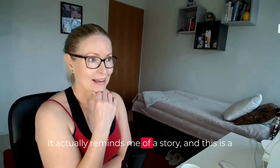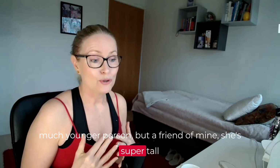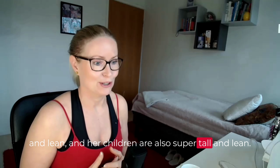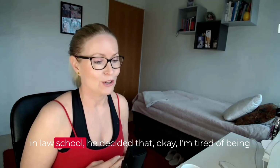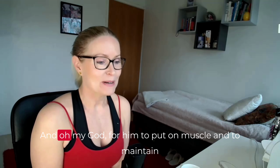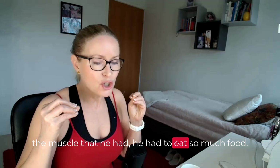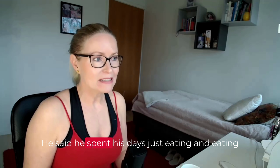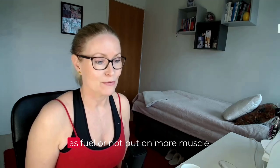It actually reminds me of a story. And this was a much younger person, but a friend of mine, she's super tall and lean, and her children are also super tall and lean. She has 2 sons, and the oldest one, when he was in law school, decided, okay, I'm tired of being this beanpole and I want to put on muscle. And oh my God, for him to put on muscle and to maintain the muscle that he had, he had to eat so much food. He said he spent his days just eating and eating, because if he wasn't eating enough, his body would, of course, use his muscle as fuel or not put on more muscle. So it can really affect that.